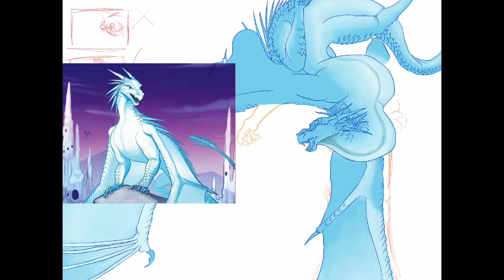And honestly, I'm happy with how this Icewing turned out. I wish I did make the wings a bit transparent, but I wasn't gonna redo the entire artwork when I realized this at around this moment of me doing the piece.